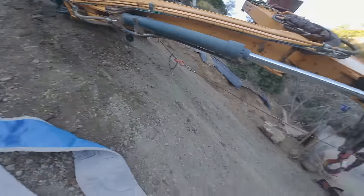Whoa, this guy just took out all those trash cans. Took out the flipper too. Oh man. Everyone else made it, even that box truck.